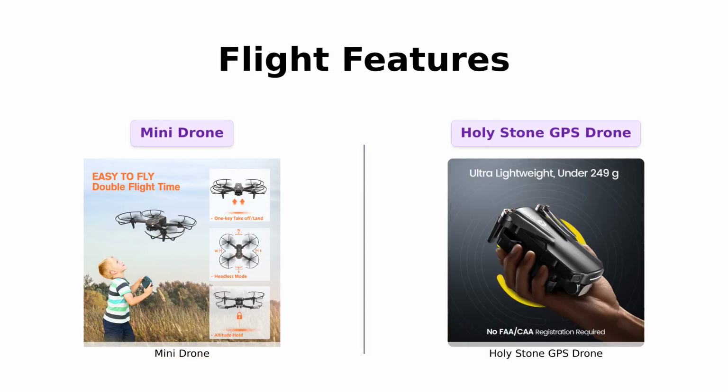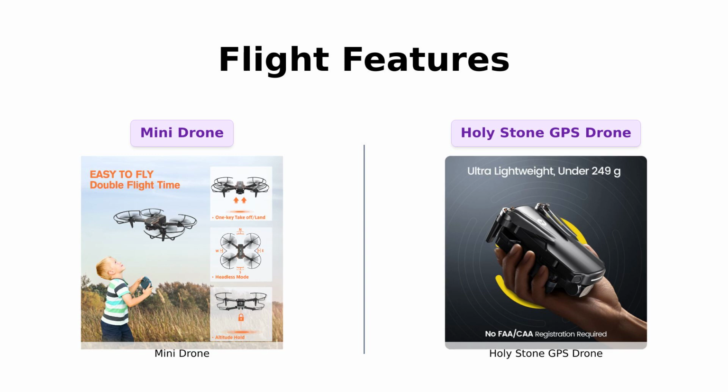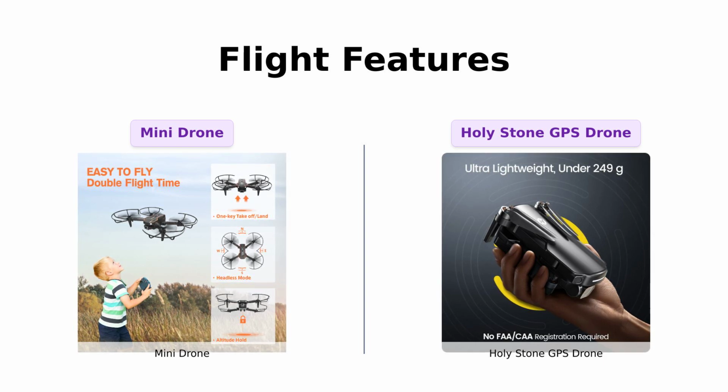Now let's talk about flight features. The Mini Drone is designed as the best drone toy for kids and beginners. It has a one-key start landing button, making it incredibly easy to fly. With different speed modes and altitude hold, even the beginners can master it in no time. Additionally, it offers multiple fun flight modes and even supports voice gesture control for a unique flying experience.